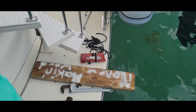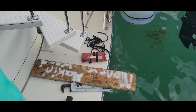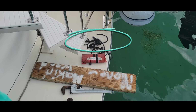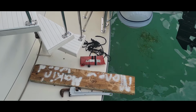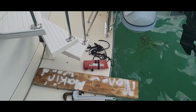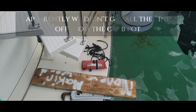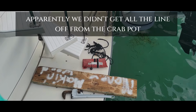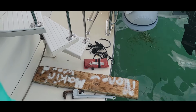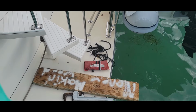Well, he just came up and he dropped that wad of black line on the swim step. Presumably he found that on our propeller shaft. Apparently we did not get all the crab pot line off when we hit that crab pot a while back. Maybe we should have had this looked at sooner.